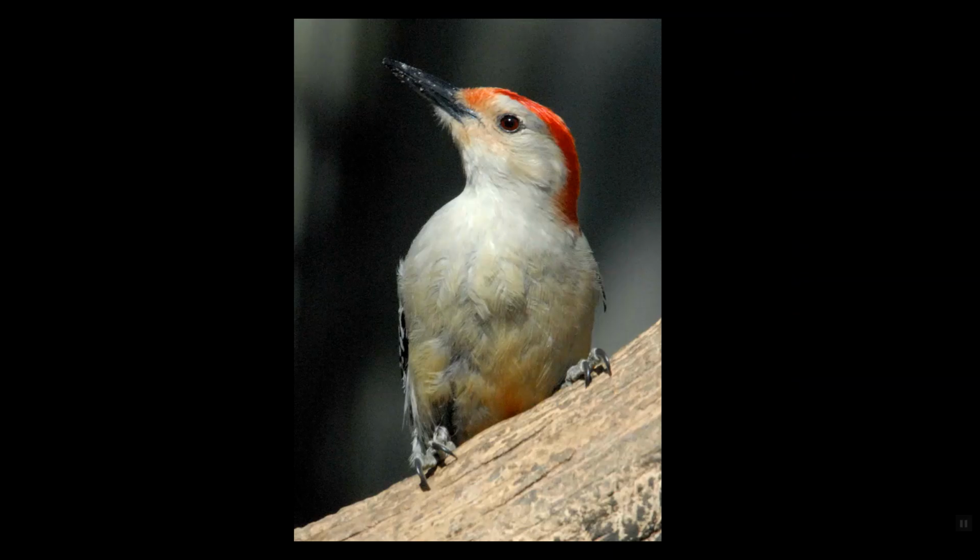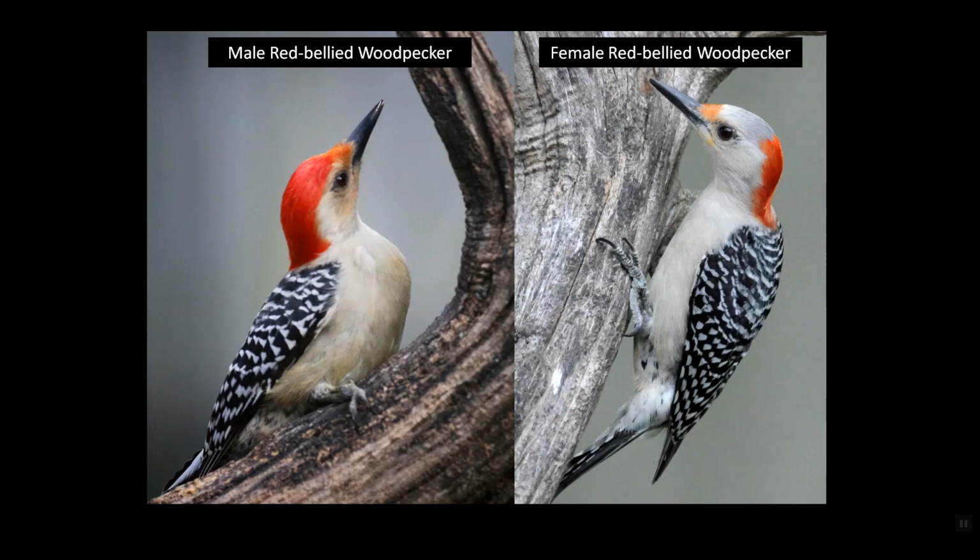So how did it get its name red belly when it seems to have a red head? Well, see that little wash of red on its belly? And again, the trick of it is that they have their bellies against the tree most of the time, so you need a better way to define it. And so think carefully about how the red appears on the red-bellied woodpecker's head. It goes from the back of the neck to the base of the upper bill.